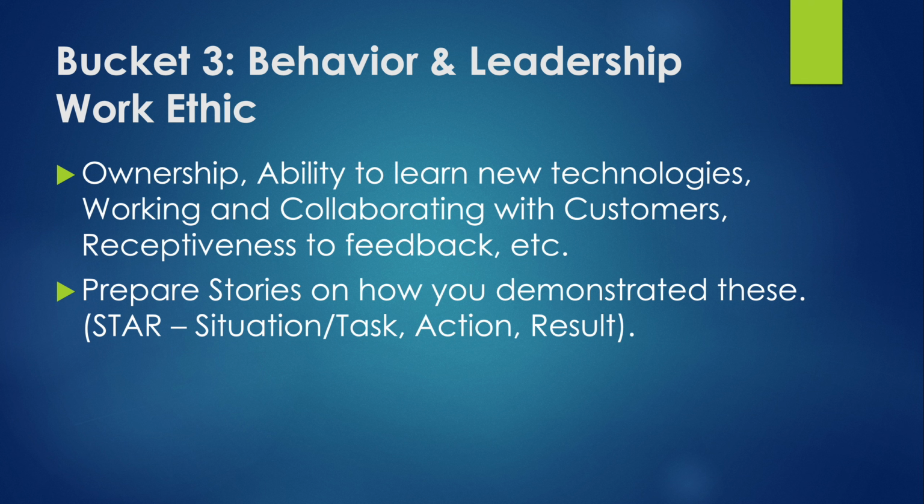So again, regardless of the level you're in, this applies. Even if you're a very fresh graduate, what you want to do is try to demonstrate these qualities from the work you did in school, or maybe an internship or something, and prepare stories on how you demonstrate these, right? Outline the situation, the action that you took that demonstrates these things, and the result, right?